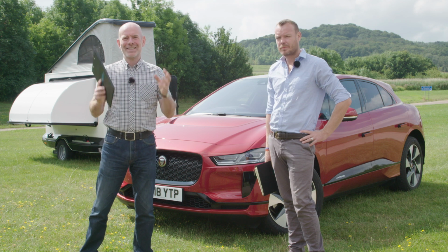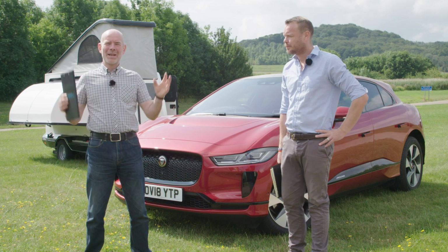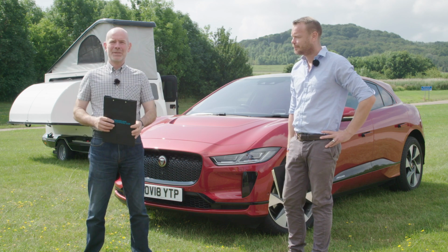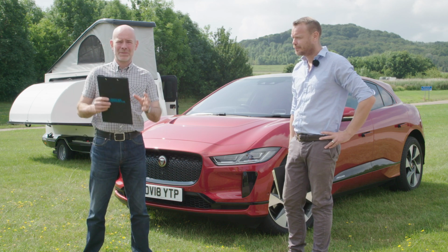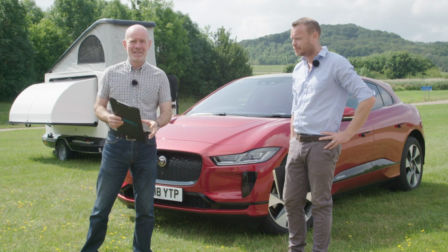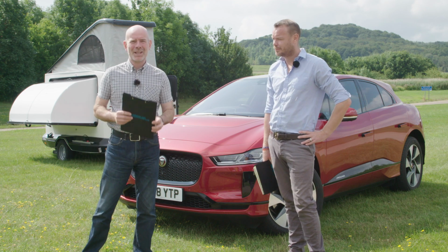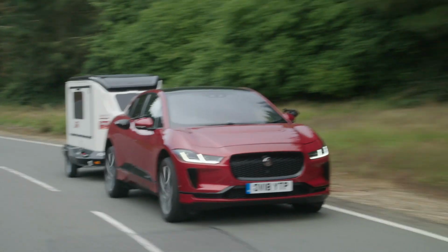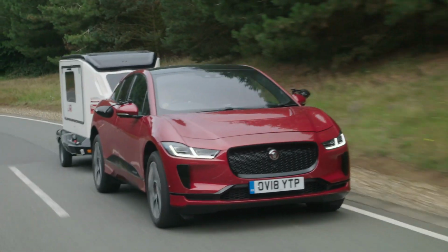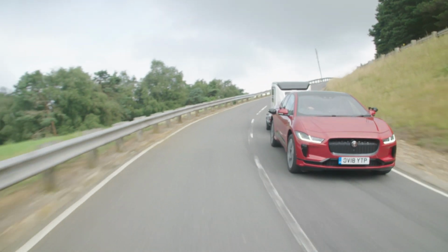This year is a very exciting year for the Caravan and Motorhome Club Towcar of the Year Awards because we have a new award, and that is for alternatively fueled vehicles. This year we had 3 entries, and I'm delighted to say that the winner is the Jaguar I-Pace 400 Electric. Very importantly though, this didn't just win the alternatively fueled category, it actually won its weight category, the best tow car to tow a caravan under 1,150 kilograms.